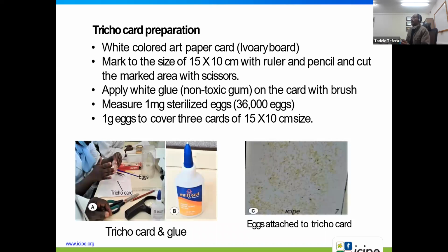Yes, so the next step in rearing is that once we have sterilized the eggs or killed the eggs, we need to glue the eggs on a special card called ivory board. So it's called a trichocard or trichogramma card. We cut this card, which is called a colored art paper card or ivory board, marked with a ruler and a pencil and cut with scissors into the required size. For us, we are using about 15 by 10 centimeters length and width of this paper for one time.